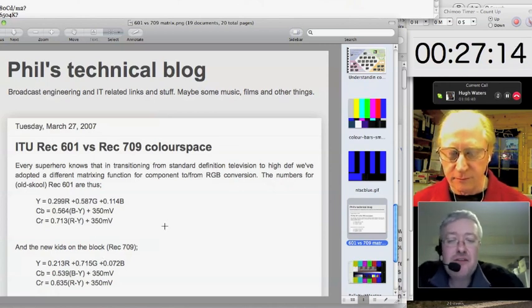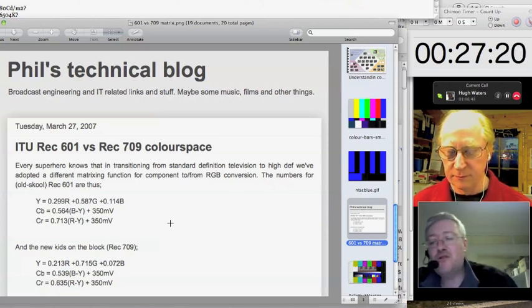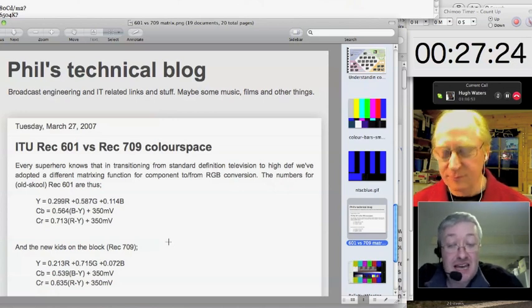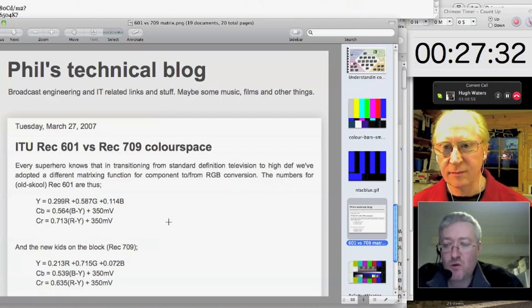And if you've calibrated your monitor for a standard definition signal and then feed a high definition signal into it, and the monitor doesn't take account of that 601/709 color space difference, it will be applying the wrong YUV to RGB transform to the incoming signal, and so you'll wind up with a slightly different color cast on the face of your monitor.